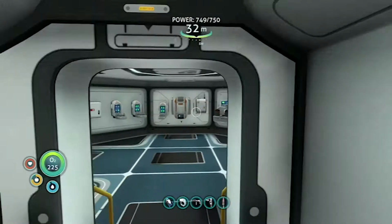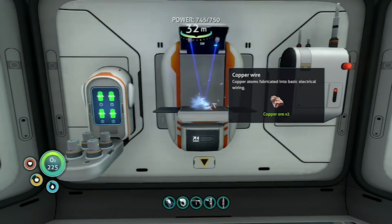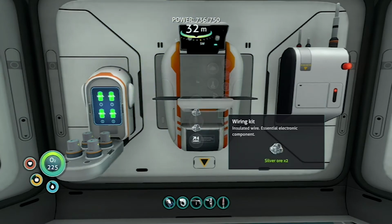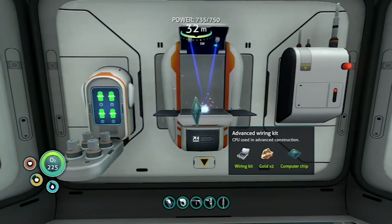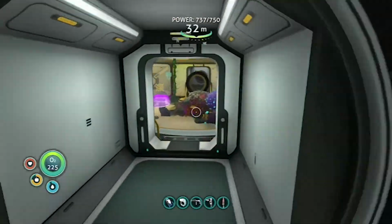Do I need to make more? Am I gonna have to build more? Copper wire. Computer chip. This wiring kit. And advanced wiring kit. Huh. Wait, what? What's happening?